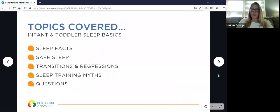So today, as we really dive into infant and toddler sleep, we're going to identify some sleep facts, kind of get some baseline information on the science behind infant and toddler sleep. We are going to look at information on safe sleep for babies, as well as touch on transitions and regressions that may happen during those first couple of years of life. And then we'll also talk a little bit about sleep training myths, and then leave time for questions as well.